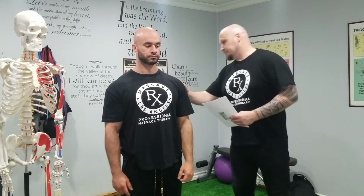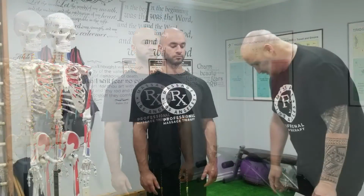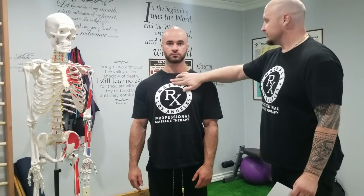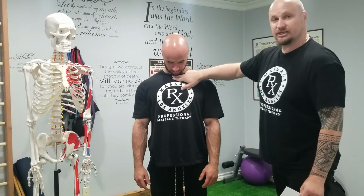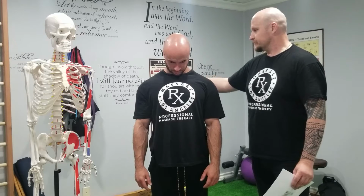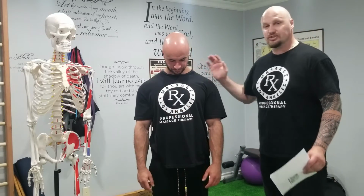So what we're going to do is a postural assessment. Go ahead, put your feet together, close your mouth, and try to tuck your chin and touch the sternum. You can see he can't touch it, there's a space up here. Do you feel any pain? You feel pain in the arm. Okay, let it go. So we have so much tension that he can't do the neck flexion. When he goes into neck flexion, he experiences pain in his arm.